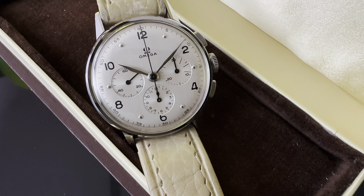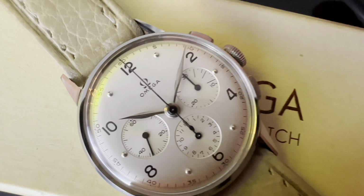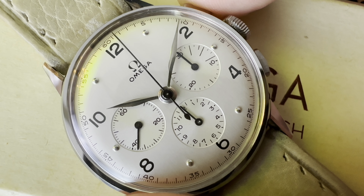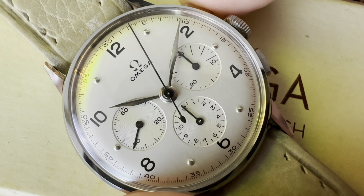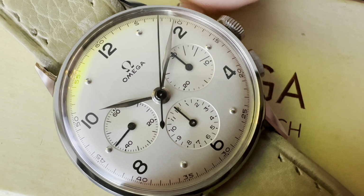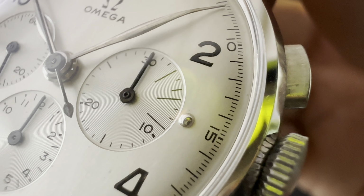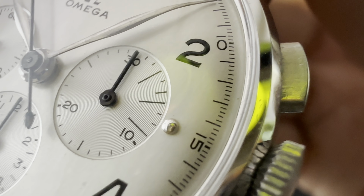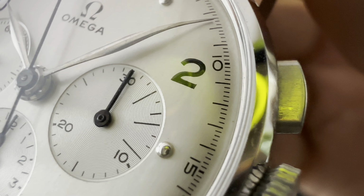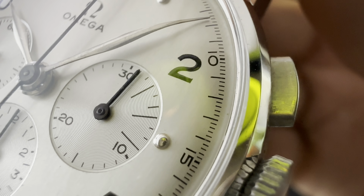This timepiece case model reference is CK2279. It was first introduced in 1943 when Omega still used the old movement caliber system. Until 1948, when the new caliber system took over, the movement caliber for this reference became 321. Since this watch dates to 1946, it still used the old caliber system. So the caliber of this watch is 27 CHRO C12.